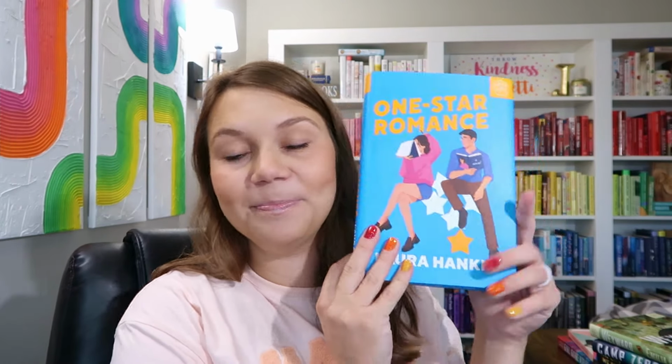And then we've got One Star Romance by Laura Hankin. I did read this book, contemporary romance. I liked the premise. I think I gave this book 3 stars, so it's not that I didn't enjoy it. I just have no reason to keep this book in my collection. It's not something that I'm going to really eagerly recommend to anyone in my life, and definitely not a book I'm going to reread or anything, so I don't need to hold on to it.